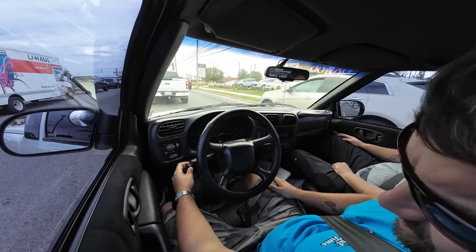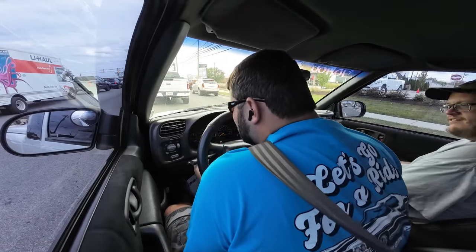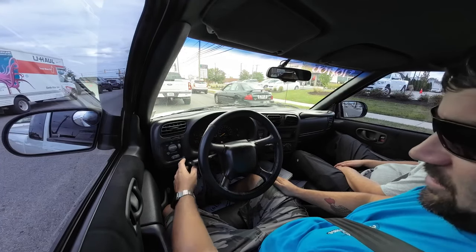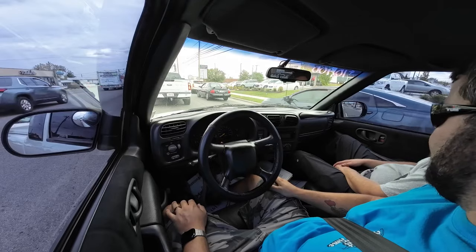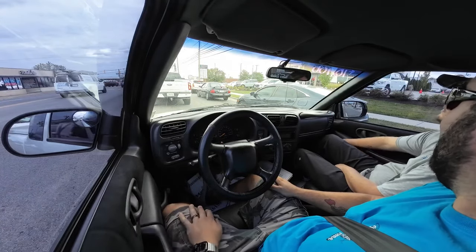It's pretty nice. What's going on back here? Is that our coast? I don't remember the shifter being like that in the back. It's got a boot on it and everything. I'm not going to mess with it too much. I'm going to break it off. It says the cruise. That's what it should be. No power options in this, like locks or windows. So you don't have to worry about it breaking.